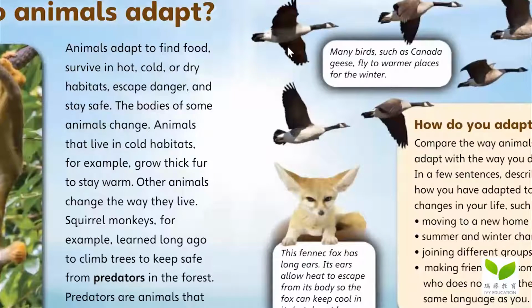So these birds, for example, have a behavioral adaptation. They do what we call migrate. So they fly to warmer places depending on the seasons. So these birds are geese, and they're Canadian geese. They like to fly to warmer areas when it gets too cold in Canada. Now the fennec fox has big long ears, and these long ears allow heat to escape from its body so it can keep cool in its hot desert home.